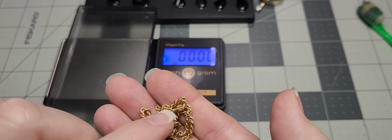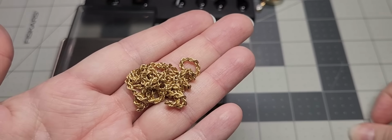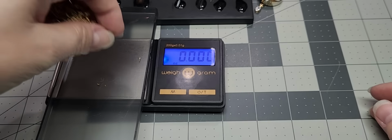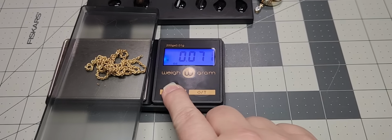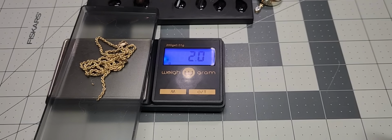I thought the chain, sometimes these little tiny hoops have openings in them, and these are actually soldered shut. So we will put this on the scale along with that piece of gold. So this is, oh, that's not what I want. So 2 grams of 14 karat gold, and I'm probably just going to sell it for scrap value, which is a shame because it would have been a really nice necklace if I hadn't broken it.